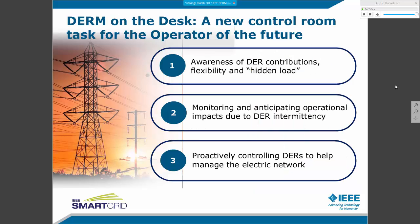When we talk about putting it on the desk, we see this as a function that will be in potentially a control room, an operator of the future, not necessarily the operator and dispatchers that are doing switching actions and keeping the lights on today, but a role that's in the control room for the management of these activities. And that person or group of people need to be aware of what are the contributions that DER are making, and with lots of interest in the phantom or hidden load, how much of load that the utility is trying to serve or be ready to serve is being hidden at any point in time by DER contributions out in the field.